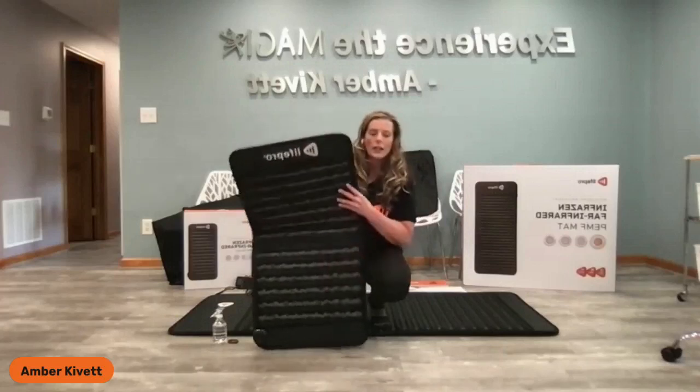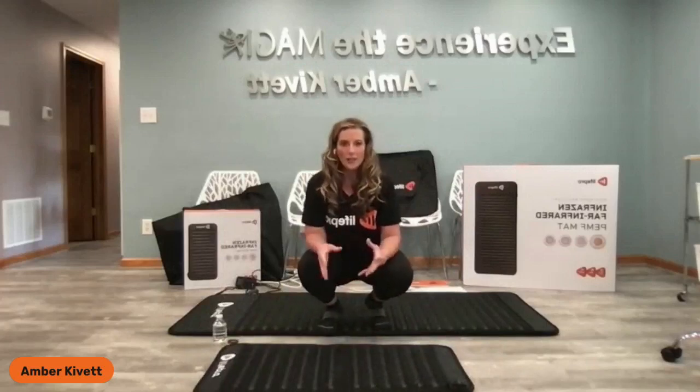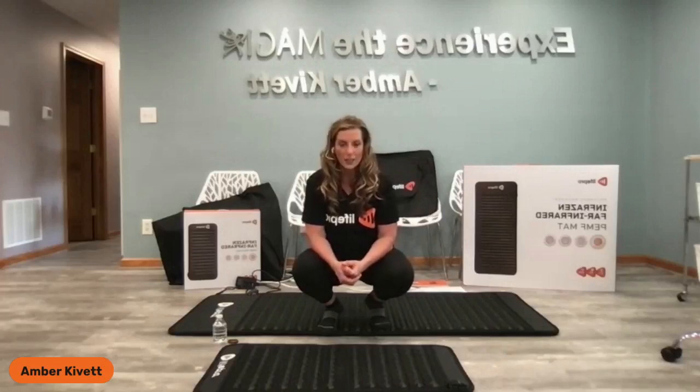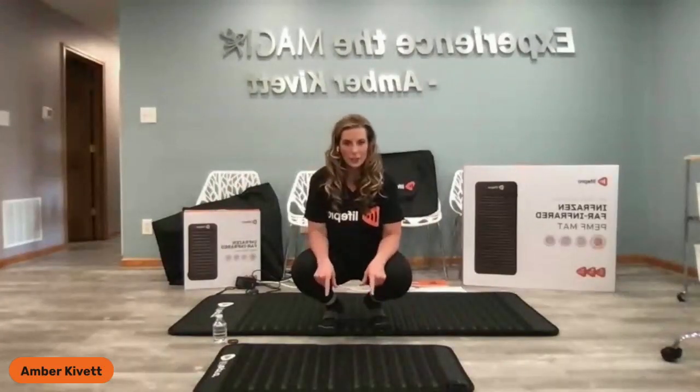Not a good idea. So make sure that you're monitoring your electrolyte levels, because if you're not replacing electrolytes specifically into your body, you're just drinking water, you can actually cause a big problem in your body if you're losing electrolytes faster than you're replacing them by just drinking water and being in a hot environment where your body detoxes very fast. So do use caution when you're using the mat on high levels of heat, and make sure it's on a heat safe surface. That's why you're seeing I'm not using it on a treatment table today. I'm actually using it on the floor.